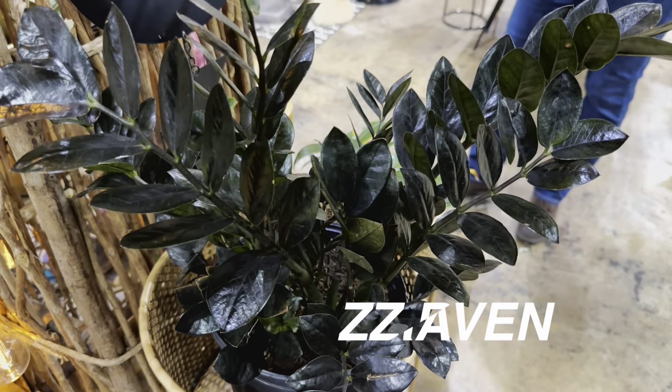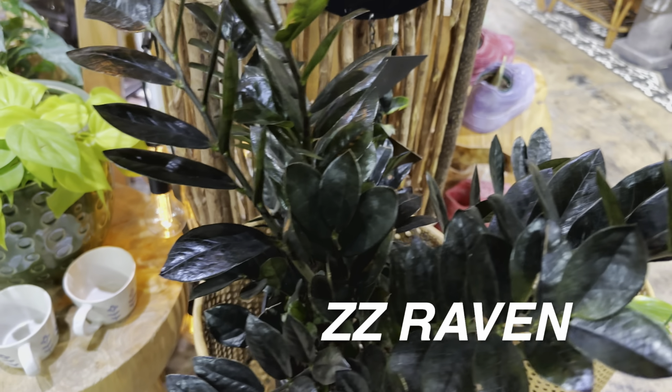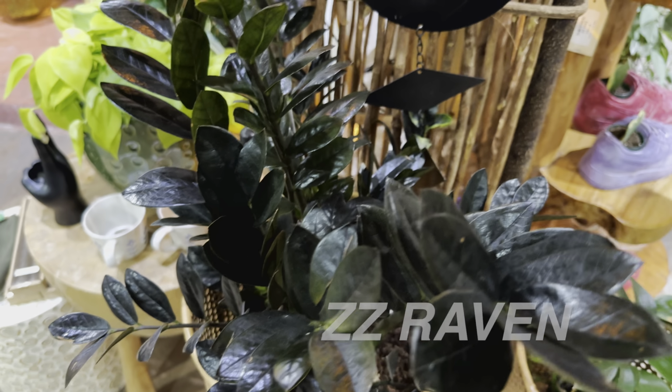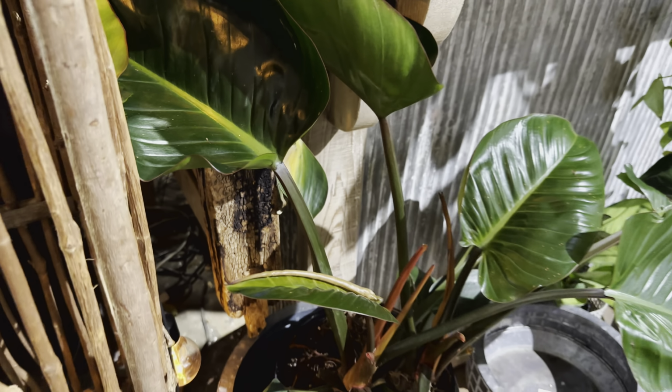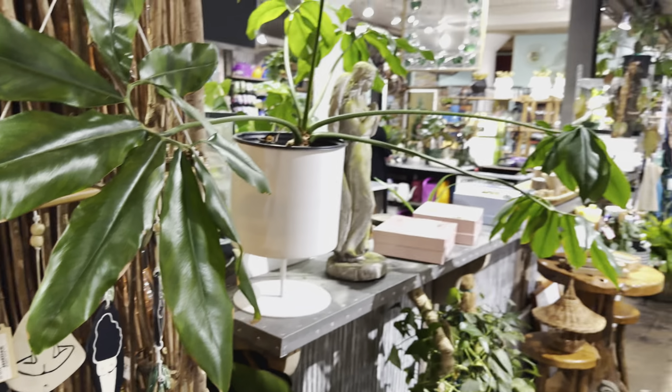We have a large ZZ Raven right over here. I actually really like the color. The dark charcoal black is really stunning, and then when you leaf shine it, it's even better. We have another, no, that's not a bird of paradise. That's some kind of philodendron, and then we have another type of schefflera right over here.